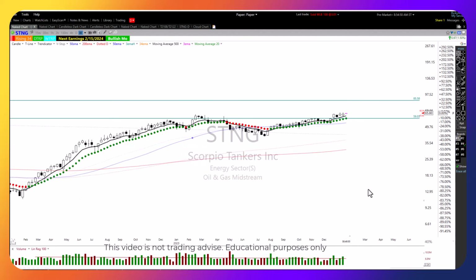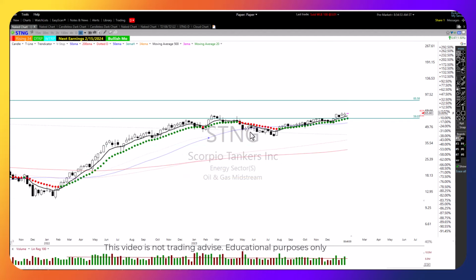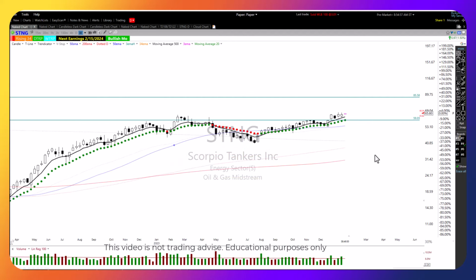Let's take a peek at that weekly chart. Look at that weekly chart setting up. Look at that beautiful 3/8 trap setting up on the weekly chart. This is also a pop out of the box on the weekly chart.